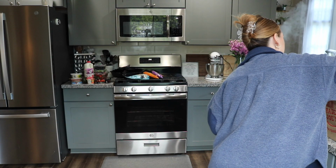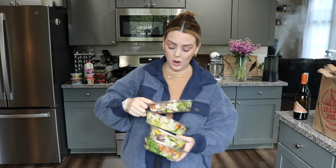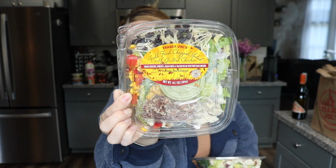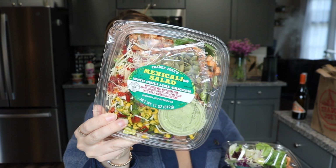I love the Trader Joe's salads. I shared these in the last haul. This one is my favorite, the grilled chicken one. Sorry about the glare. You can hear Golden in the back. And then the Mexicali salad. They didn't have the Southwest one, and I want to say that's the one they didn't have last time too.